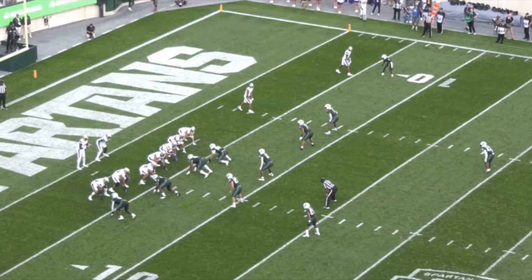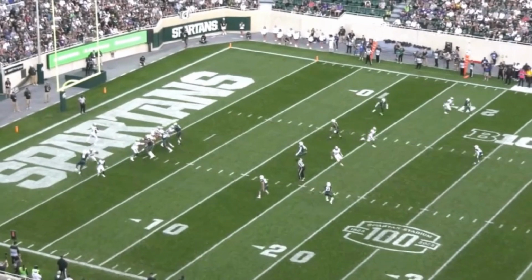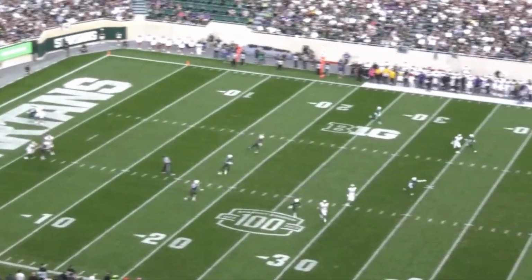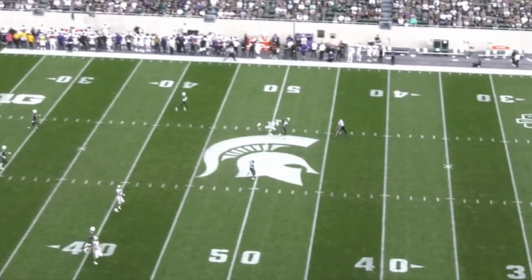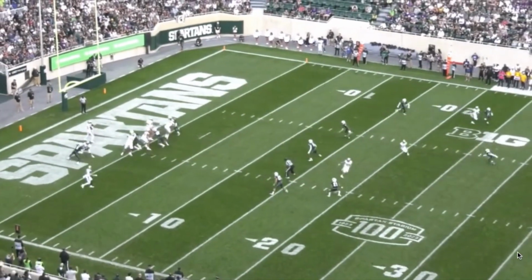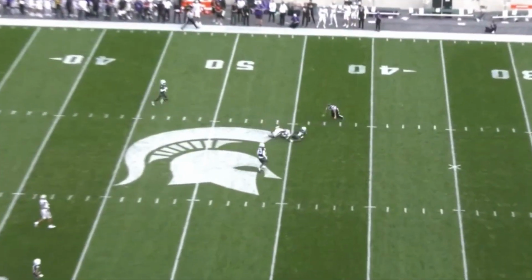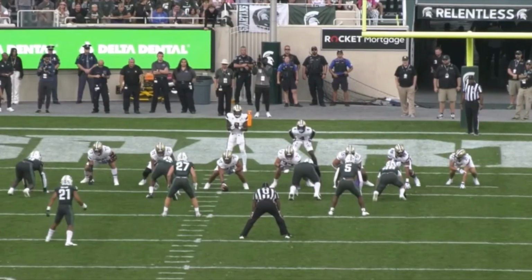While Penix has a very good arm, I wouldn't say his deep ball is necessarily as great as the numbers would say. A lot of his success is dependent on his receivers because at the end of the day, deep ball accuracy is just as much a receiver stat as it is a quarterback stat. And on a play like this, it isn't really Penix throwing an amazing pass. It's more Odunze going up and getting it and making an amazing catch, which was very common this season.